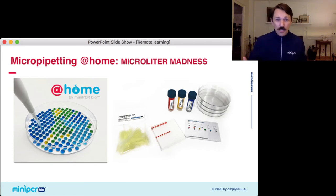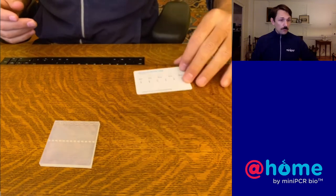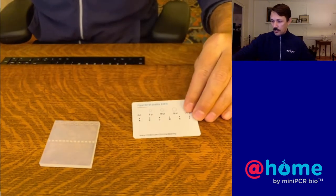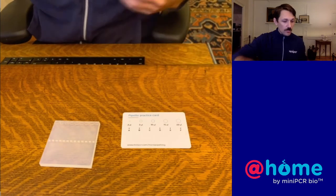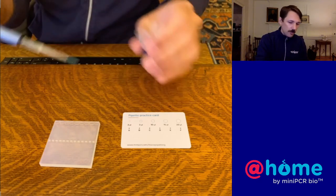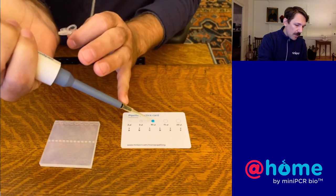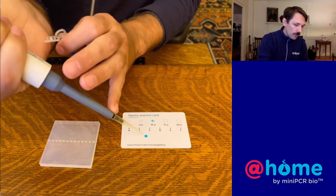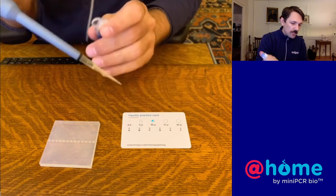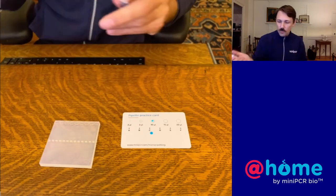Micropipetting at home takes students through the basics of learning the important lab technique of using a micropipette. We use simple colored dyes to practice pipetting, starting on what we just call our pipette practice card. This is just a plastic card, and with it comes instructions for a little activity. But the basic idea is that, I'll just show with my pipette here, on a card like this you can pipette up and down very easily. You can practice putting things down, picking things up, moving them around. With the activity, we have you use several different dyes, mix different colors, practice measuring different volumes as well.